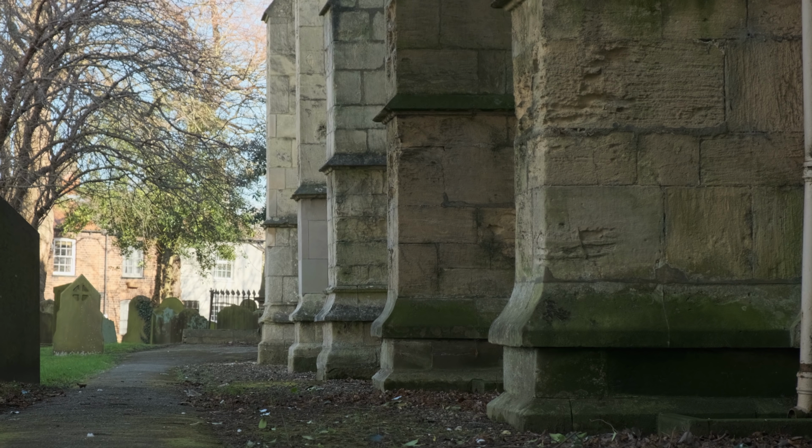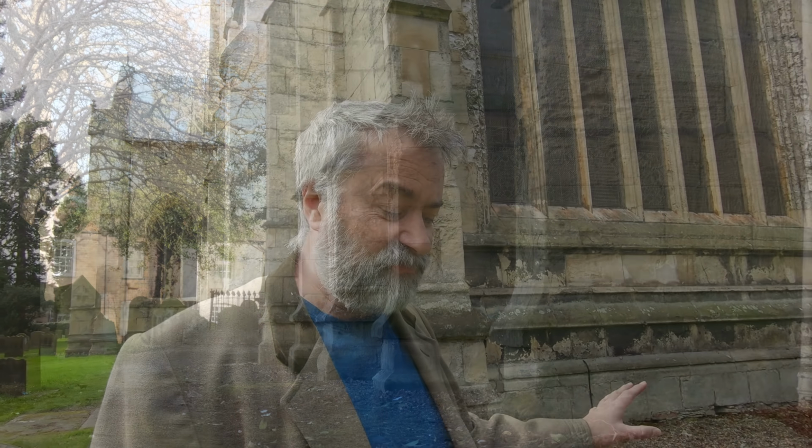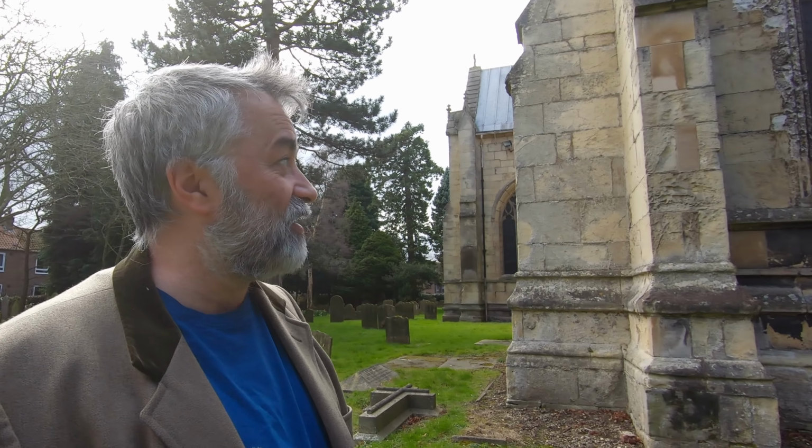Now, some churches, not St Mary's, it has quite a modest timber roof, but some of the churches from the High Gothic period actually had huge, heavy stone vaulted ceilings, which were incredibly heavy and really, really difficult for these thin walls to take. And the buttresses were increasingly necessary.